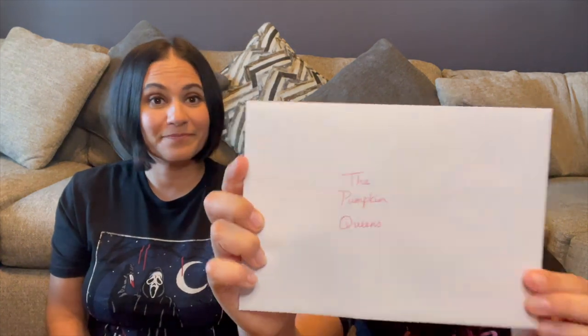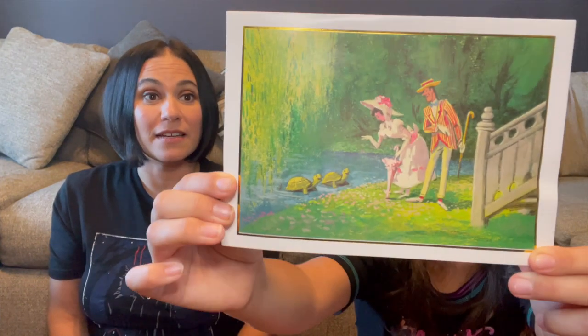Yeah. All right, so Juliet is gonna start with the card. Here it is, Pumpkin Queen. Oh, it's like Mary Poppins. That's really pretty. Oh, something fell out?